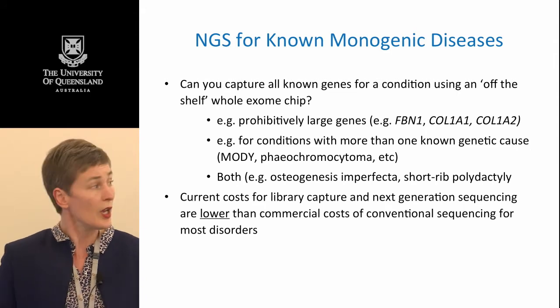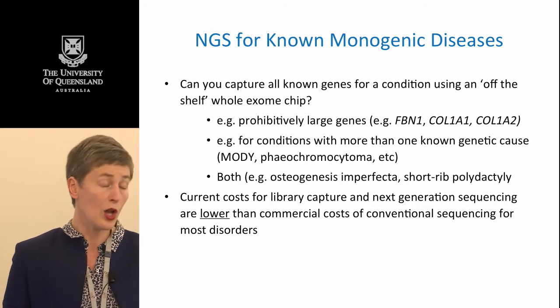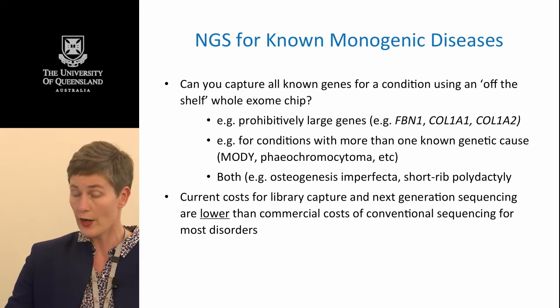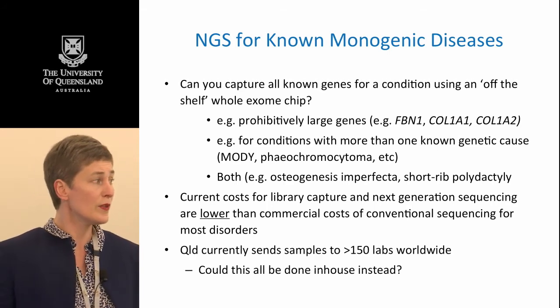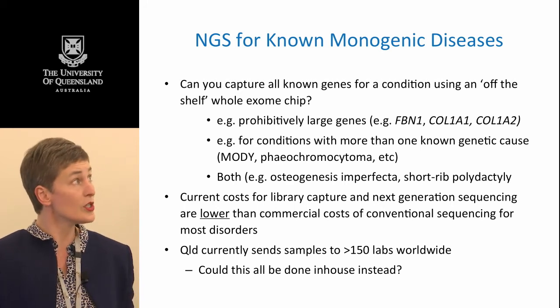At this point in the story, the current costs for library capture and next generation sequencing are lower than the commercial costs for sequencing most of these disorders. And I'll give you a comparison for a couple of these in a minute. At the moment, we send samples to 150 different labs worldwide, and could we all do this in-house instead? And the answer is yes.